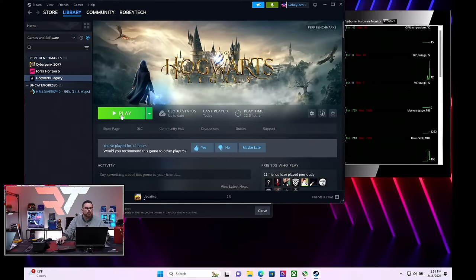So we'll pop into Hogwarts Legacy first, just to give that one a go. And then I'll flip it over while it's running so you guys can see what the bottom's like.